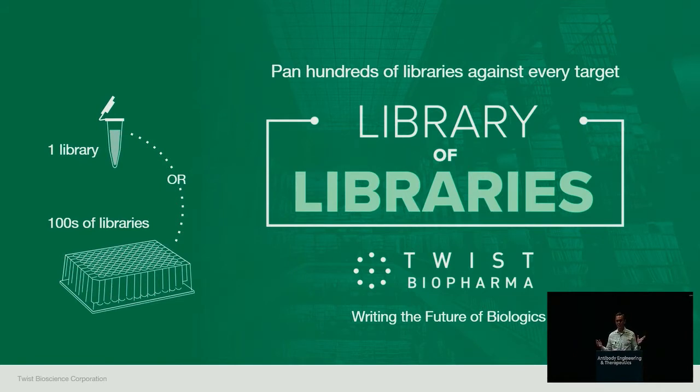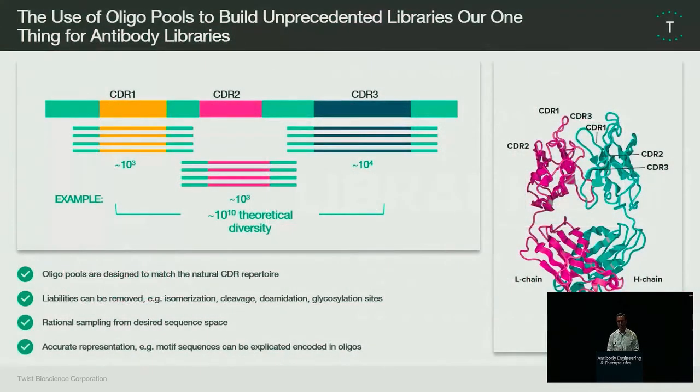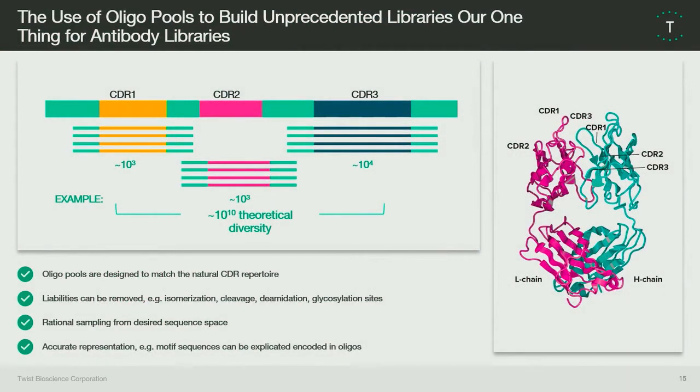Since the universe of sequences is literally almost limitless, if we focus it in different pockets within that allowed diversity, as well as provide different scaffolds, we can adequately sample the allowed space of antibody sequences. Okay, so I've talked a lot about, on a high level, what Twist Biopharma does. Let's now dive into how we actually build a library.